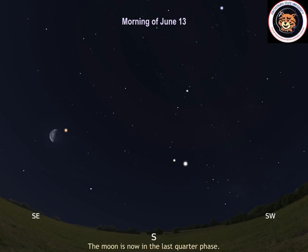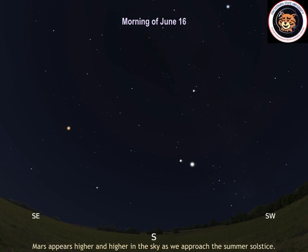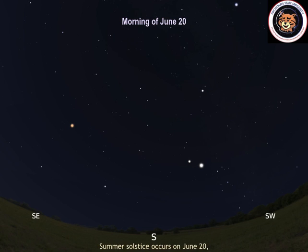The moon is now in the last quarter phase. That's the transition from waning gibbous to waning crescent. Mars appears higher and higher in the sky as we approach the summer solstice. Summer solstice occurs on June 20th and marks the beginning of summer in the northern hemisphere.